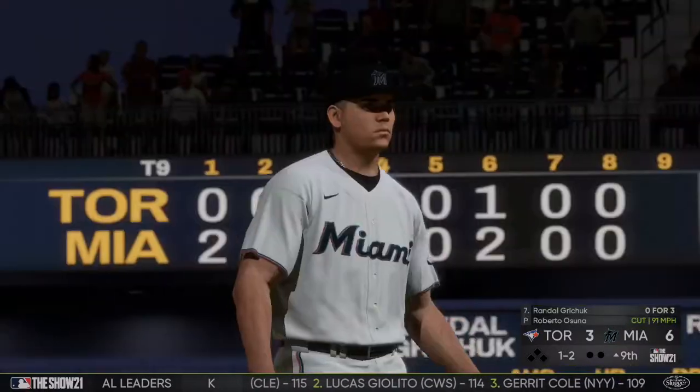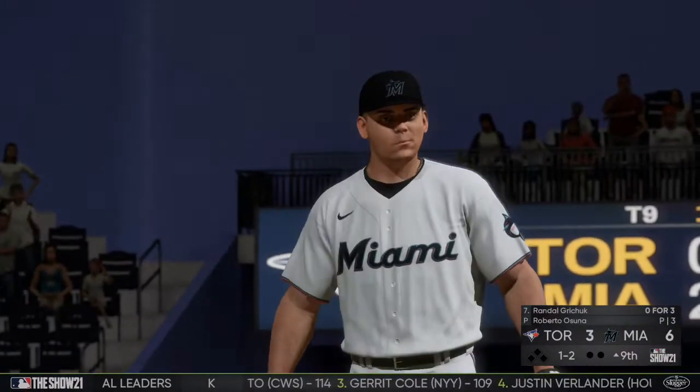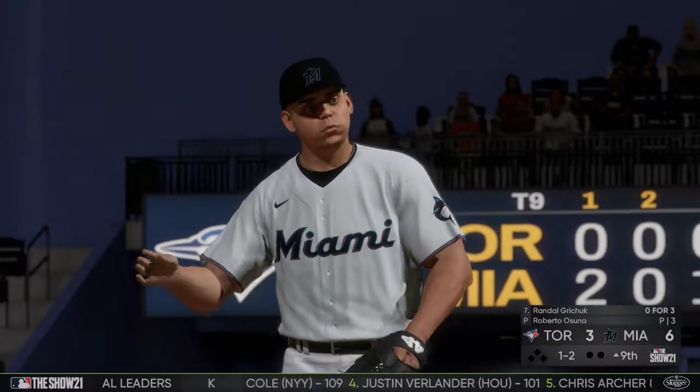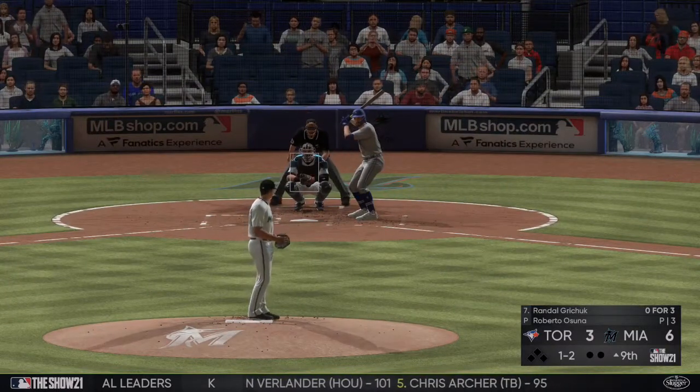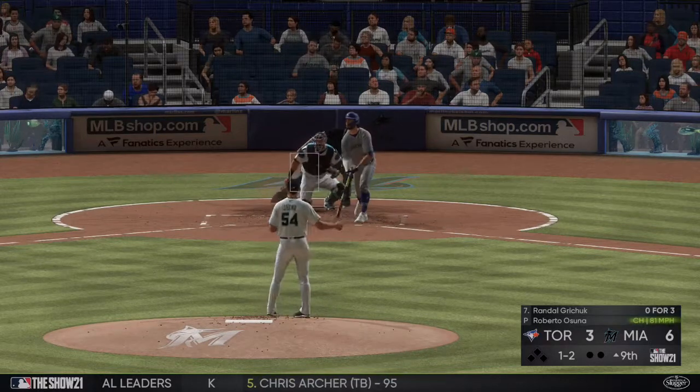The next 0-2 pitch to him misses outside. You know, something to keep in mind, they're really burning through that bullpen, and this is only the first game of the series. Definitely could have an impact on the rest of the series, and maybe even the whole week ahead. Set to deal on a ball and 2 strikes.